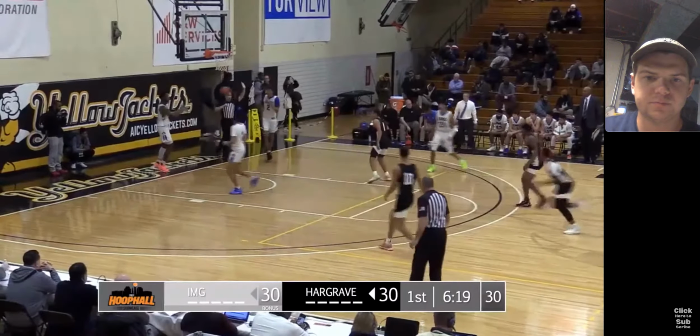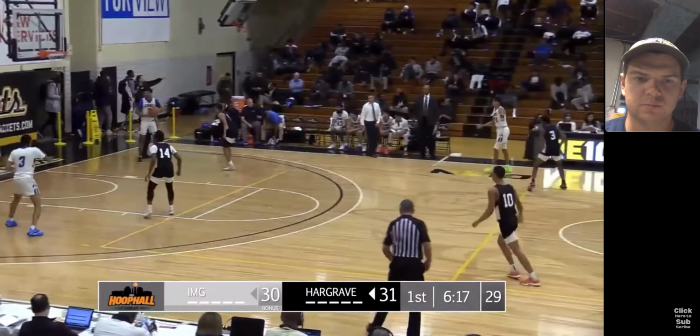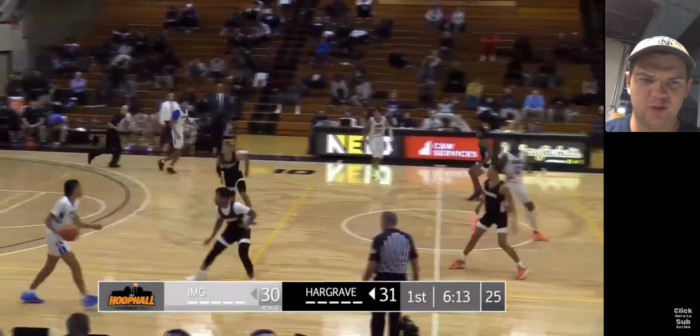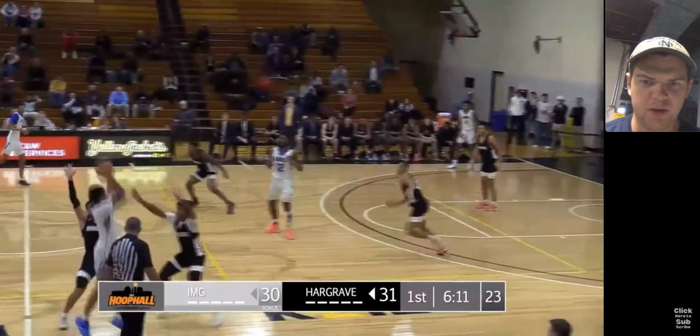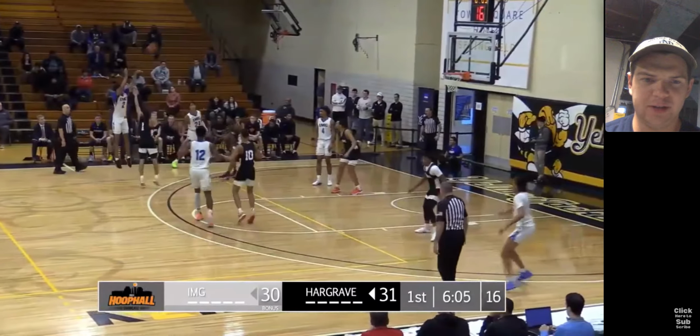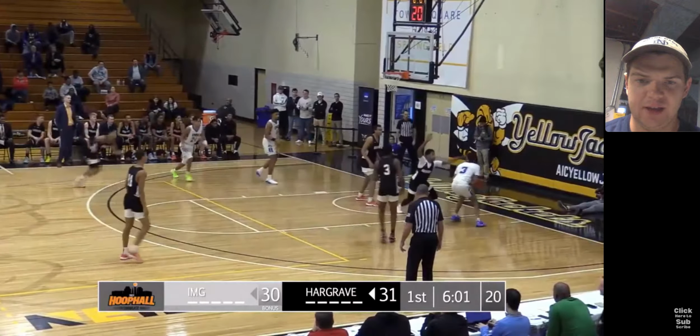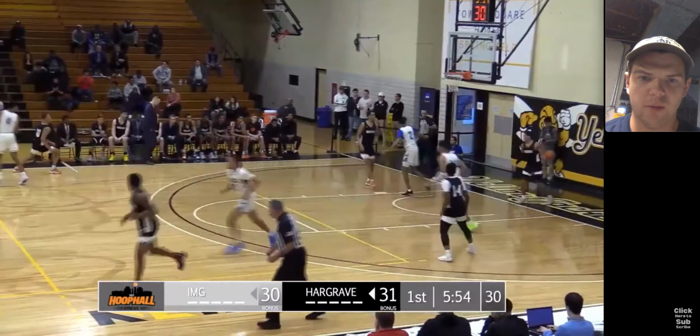And here we go. Would like to see IMG run a little bit more pick and roll with him. Just have him getting a full steam ahead in the half court towards the basket on that roll, because I do think he has the explosiveness to finish over guys at the rim if he gets a little bit of a runway. And obviously, we've seen a few flashes of his distributing ability as well.